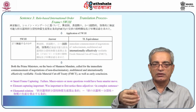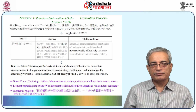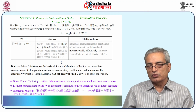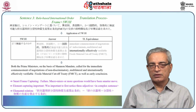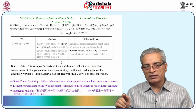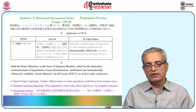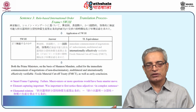Let's now go back to the previous slide. Yeah, this one. See, the translation has come here, and the smart frame capturing was a failure in this case. Macro, micro, or more questions would have been a smarter move. Element level capturing is important. It was important to first notice the adjectives in this case. Now you'll ask me, why not adverbs to be noticed first? Adjectives are very simple things. They can be dropped. So pick up those adjectives first, and they're coming with the noun, so they are less harmful, or less troublesome, I should say, in translation.